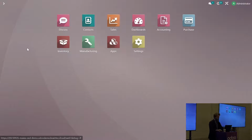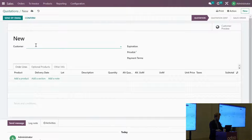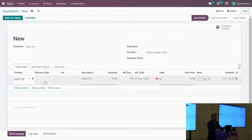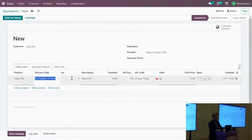Then let's go into a small workflow. So for example, I have a customer on the phone, my lovely customer, Easyfish. It's a good customer. We always do good business with each other. And I'm trying to sell some Odoo fish. Now, in this industry, it's very important that you set the delivery date right in the beginning. Of course, the customer says, I want this fish to be here next Friday. So you can set the delivery date, even on next Wednesday. Doesn't matter at this point. You can set the lot number there. You can also do it at a later stage depending on your use case and your business.